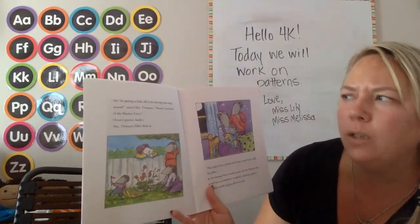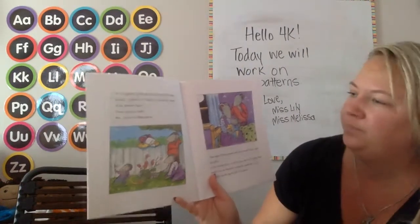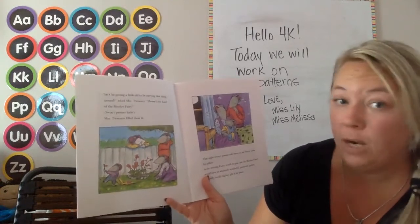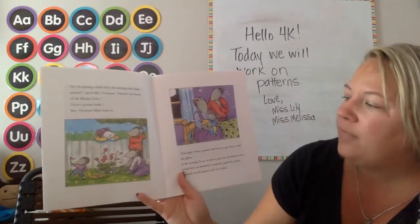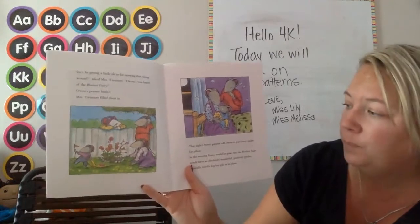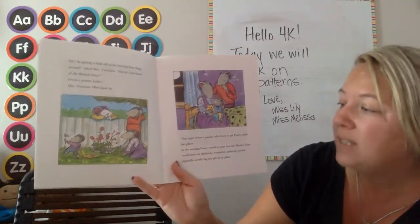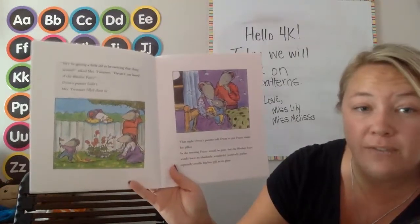Isn't he getting a little old to be carrying that thing around? Asked Mrs. Tweezers. That's Mrs. Tweezers. Haven't you heard of the blanket fairy? Owen's parents hadn't. Mrs. Tweezers filled them in. That night, Owen's parents told Owen to put Fuzzy under his pillow. In the morning, Fuzzy would be gone, but the blanket fairy would leave an absolutely wonderful, positively perfect, especially terrific, big boy gift in its place.